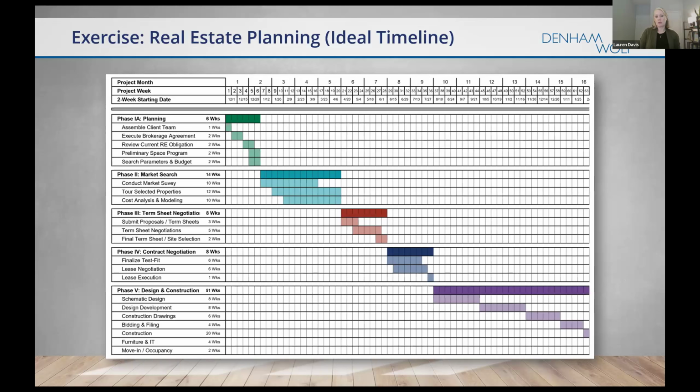So I'm going to group phases 3 and 4 together. In this scenario, they're both lasting about 8 weeks, so a total of 16 weeks for negotiation. I don't know if anybody here has worked on a commercial real estate project before, but there are 2 points of negotiation in a commercial real estate project. You have your term sheet negotiations, and that's where you're outlining your initial business terms. Often you are negotiating multiple term sheets at once.